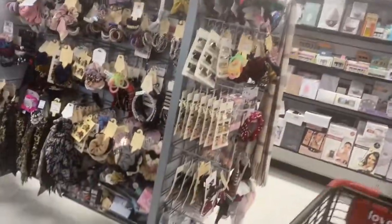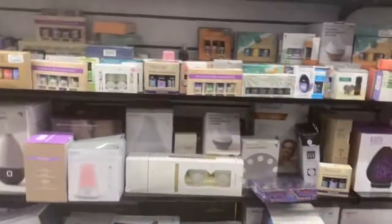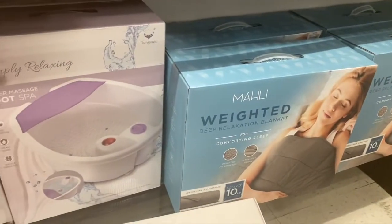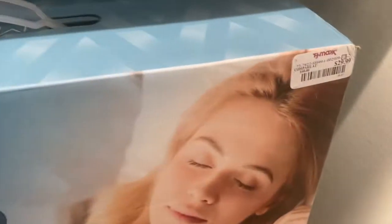Okay, y'all. Oops, I'm running into stuff, everybody. We got some hair accessories over here. You can get for your wife, teen bopper. Stocking stuffer. This is cute for a girl. Headband. We got all kinds of diffusers. A cute makeup mirror. Weighted blanket. This weighted blanket is $29.99. That's not bad for a weighted blanket. Those things are normally pricey.